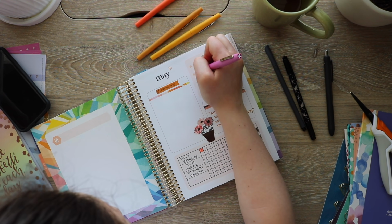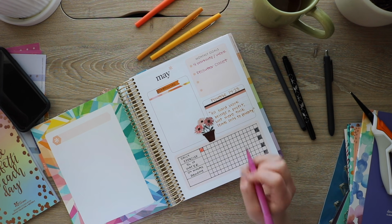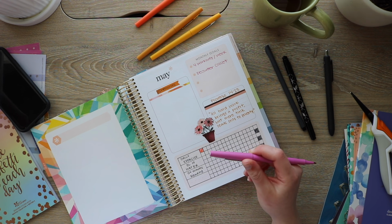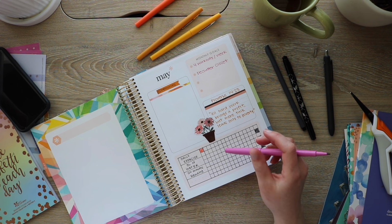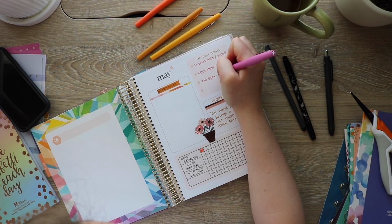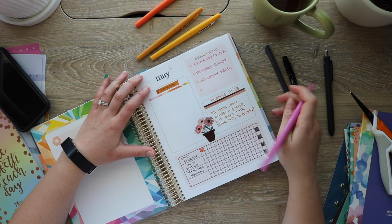And then the next goal that I had was to declutter my closet. This is something that really needs to happen, and I plan on actually doing it today. I'm going to do it Marie Kondo style. I'm going to take everything out and pile it up in my living room, and it's going to be a mess, and it's going to be terrifying, and I'm very nervous about it. But guys, it needs to happen.